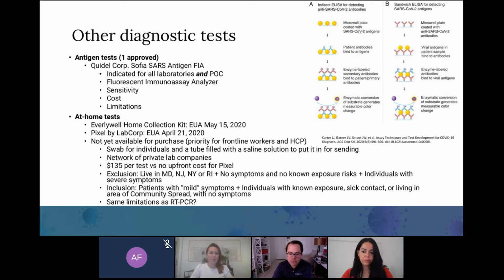Interestingly, New York seems to be a problem state. New York, New Jersey, and Rhode Island won't allow for any home testing, so if you're in those states, you can't get access to those kits. Patients with mild or really severe symptoms will be excluded and sent to the hospital directly.